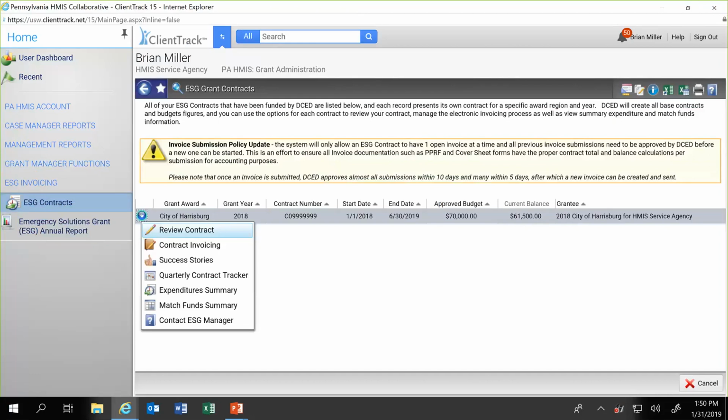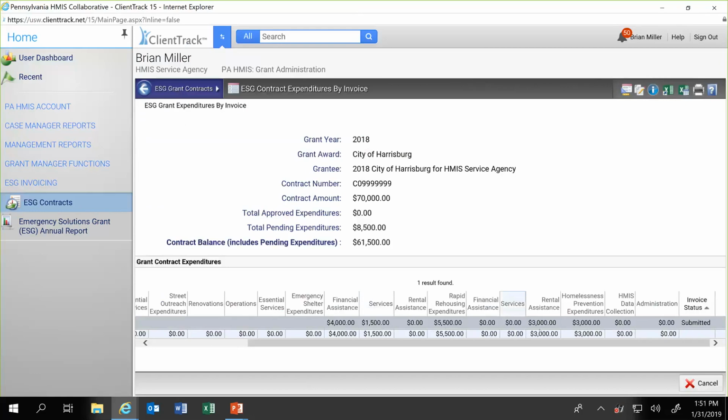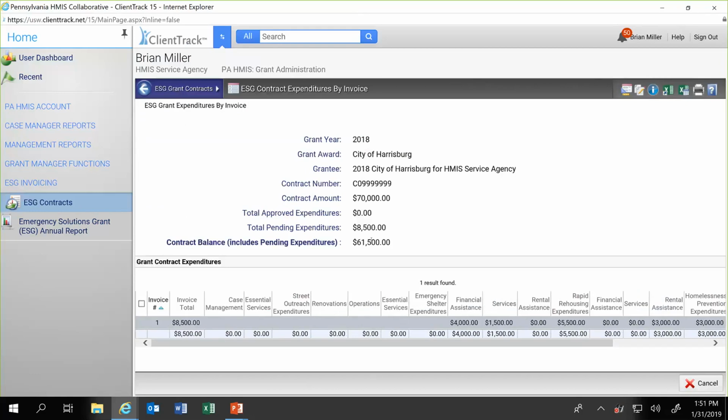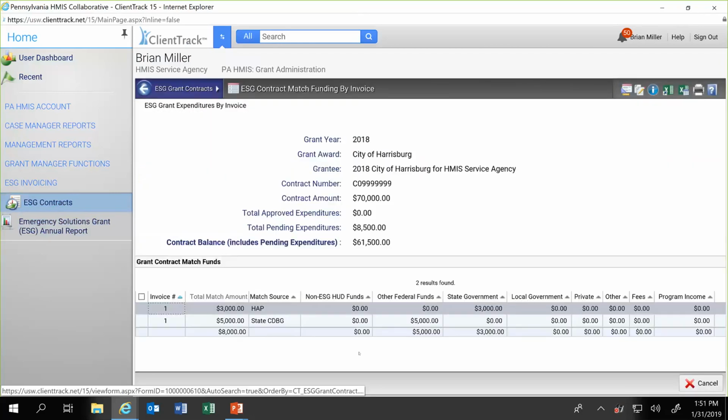A couple other things within it. There are expenditures as well as match summary information views. So while the contract kind of shows balance totals and everything, we do have quick screens that can kind of show you, here's your invoice totals, what you've billed to each subcategory. Totals includes pending. So it kind of gives you some math, some information to help with reporting, if this information is helpful.